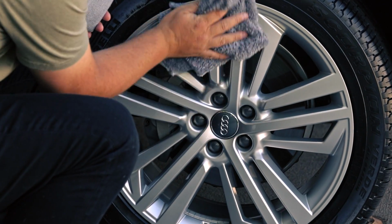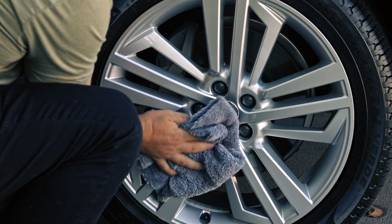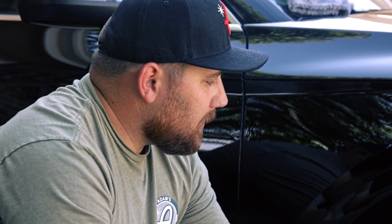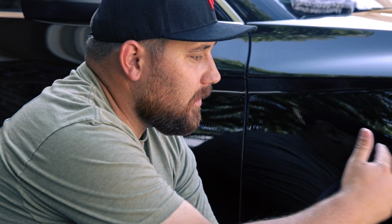Tire armor is somewhat of a customizable product. You can see one coat of tire armor leaves it somewhat of a matte kind of new tire finish. If you want it to be a little bit more shiny, just do another 2 or 3 coats extra.